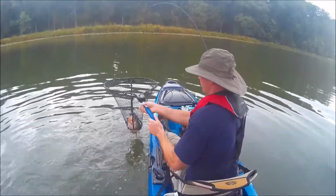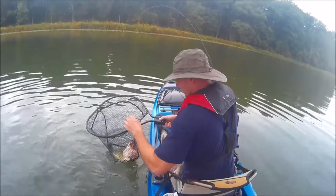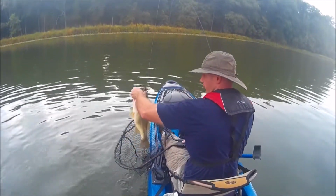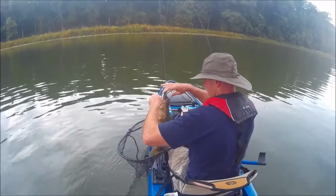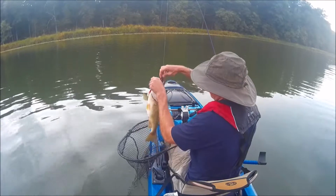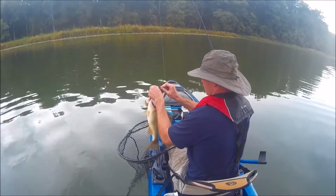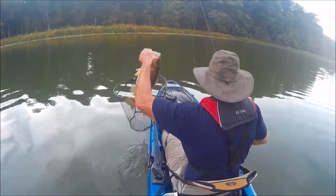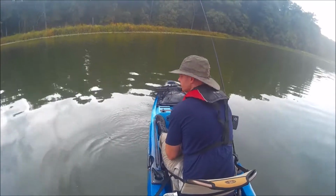Another good fish. That might touch 20, which would be three 20s in one night. That'd be pretty wild. Yeah, he wasn't going anywhere. And he came up and got it as I was reeling it in. Definitely some fish suspended in here.